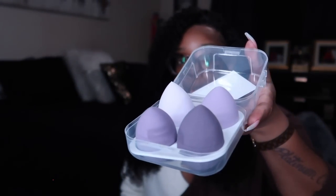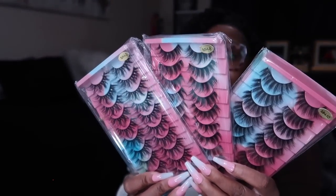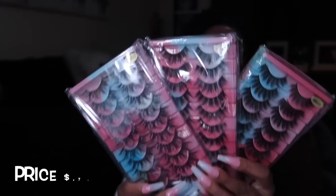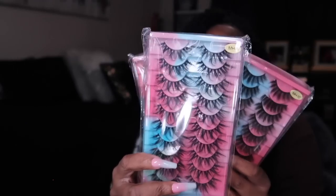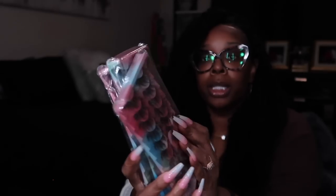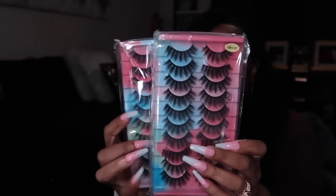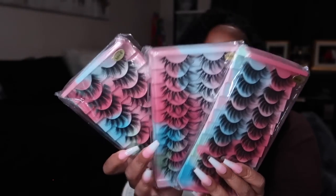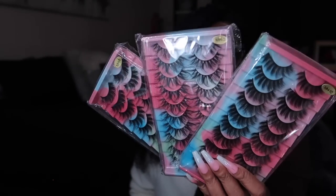So I got the mini 4-piece that looks like this. I got 3 different styles of lashes, and aren't they cute? So this one right here is MH3. This second one is MH8. And this third one is MH10. They have so many different styles, guys, but I needed everyday lashes, so that's why I got these.